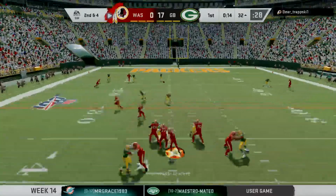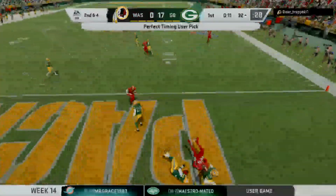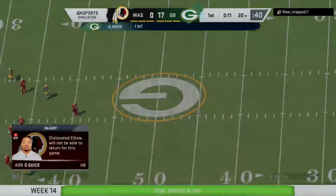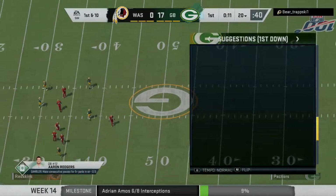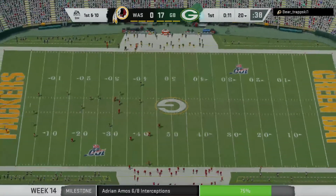Now Haskins to throw on 2nd down. There goes a deep ball. And it'll be intercepted. Adrian Amos with a pick. And a big turnover there as his guys will get the football back.